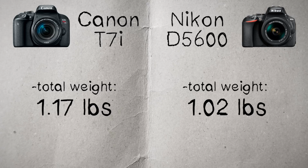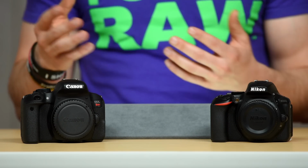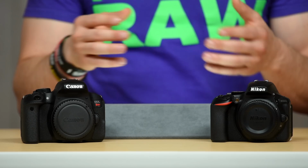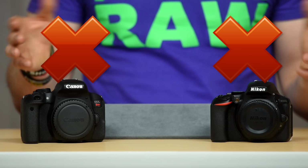Now on the Canon side, you do have extra buttons on the outside, which may come in handy when you need to change your settings. But on the Nikon side, you do have those options all on the touchscreen, which makes it really easy to get to them. So no advantage to either of them for this one.